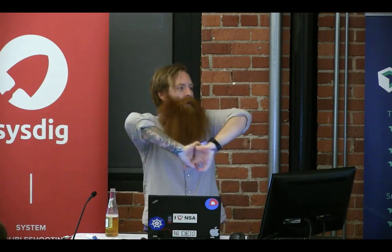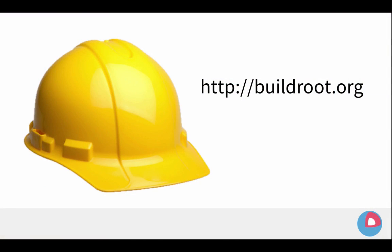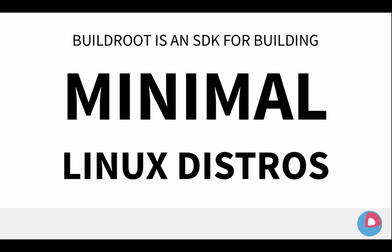So now, I crack my knuckles and we go deeper into the inception. There is a wonderful tool called Buildroot. Buildroot is an SDK. You use it to build minimal Linux distros. When we say minimal Linux distros, we mean things like router distributions, like OpenWRT. All those folks that have WRT54G, Linux-based Linksys routers that you install new firmwares on. That's how they're built. They're built using Buildroot.